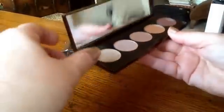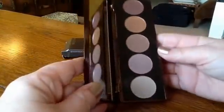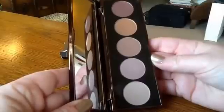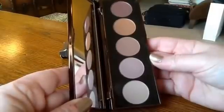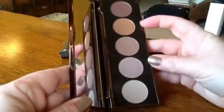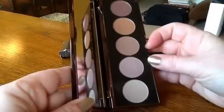Now, first problem is getting into it. I hate these palettes where you practically have to break a nail to get in, or you struggle with it so hard you end up sending your nail into one of the shadows. But once you get in, you can see it's a very nice neutral palette, a mixture of warms there and cooler tones. I tend towards cooler tones.